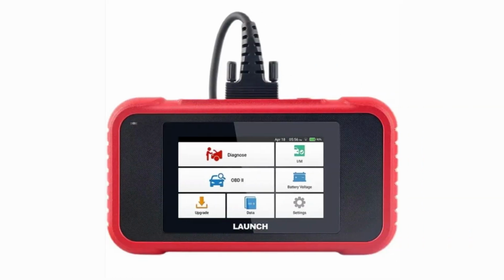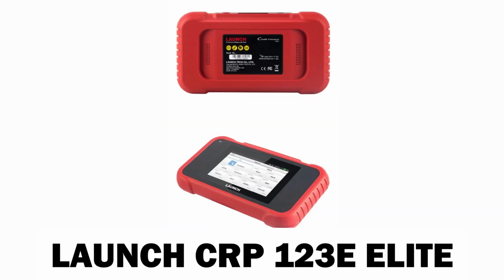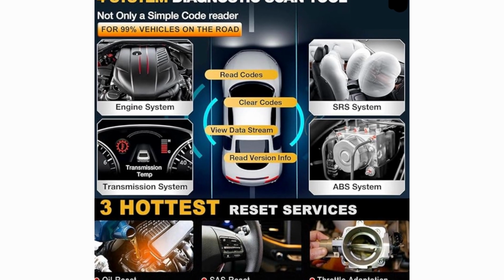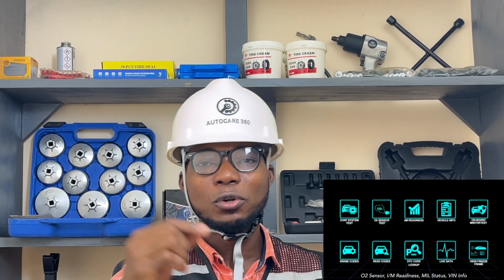Another powerful but portable tool is Launch CRP 123E Elite. It does comprehensive car diagnosing for many car models, including engine, transmission, ABS, and SRS systems. This tool is smallish and very portable, but it does a wonderful job when it comes to reading codes, clearing error codes, and even doing basic reset functions. This particular tool is best recommended for smaller shops and do-it-yourself enthusiasts.